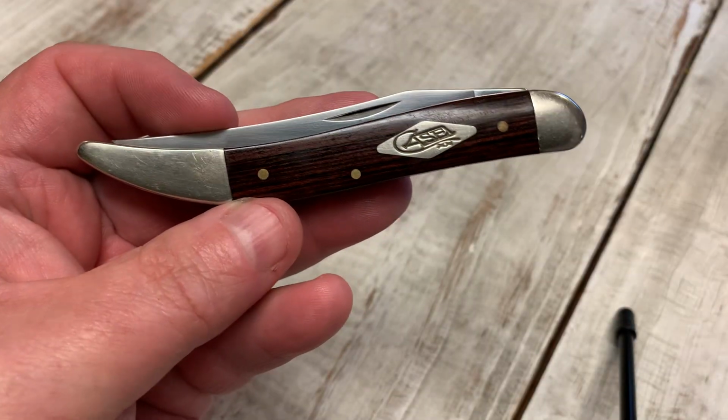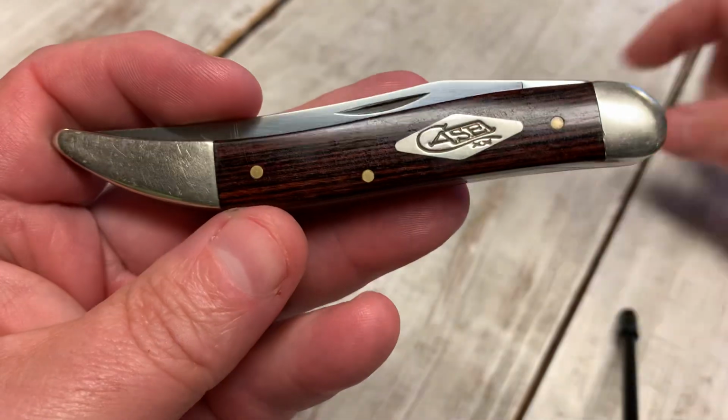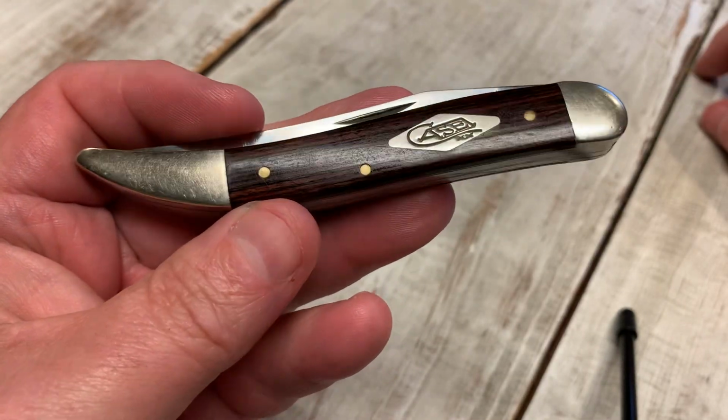All right, guys, we are back. Let's take a look at this knife. So, the crazy story I was going to tell you.